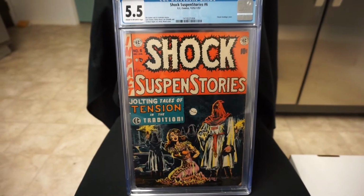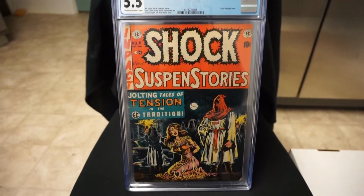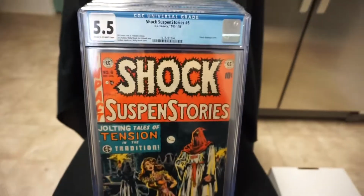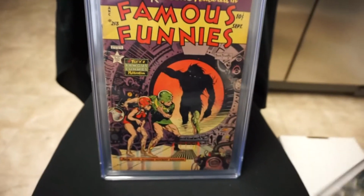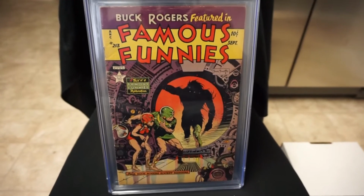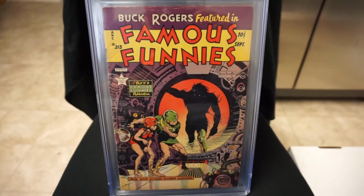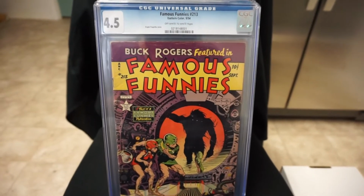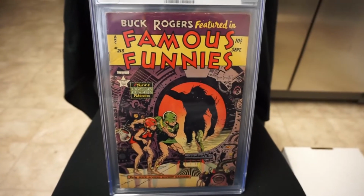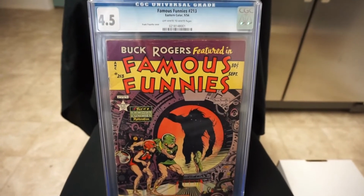Here is one you just recently saw, Shock Suspense Stories #6, classic bondage cover. Cool book to have. Nice 5.5. Another awesome book here. Here is Famous Funnies #213. Frank Frazetta cover. One of the more sought after Frazetta covers. I posted this book on Instagram, and I don't know how many times I've been asked if I'm selling this book or not. No, I'm not selling it. Hopefully I can get the rest of his covers in the Famous Funnies. They're all really tough to find.